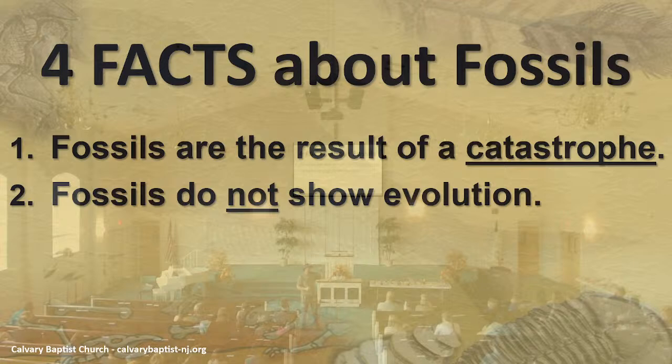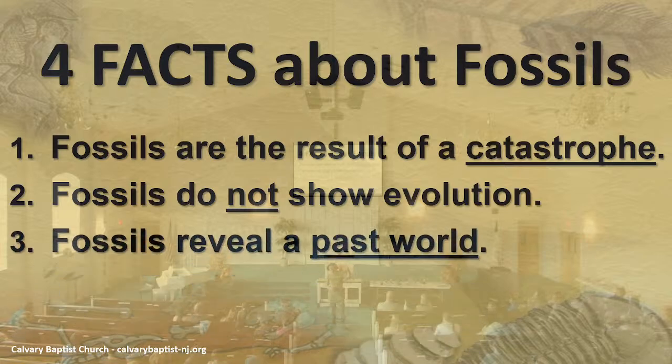Okay, so we talked about fact number one, which is fossils are the result of a catastrophe. We talked about fact number two, fossils don't show evolution. They rather show that things happen quickly. Fact number three is fossils reveal a past world. Let's all say it. Fossils reveal a past world.